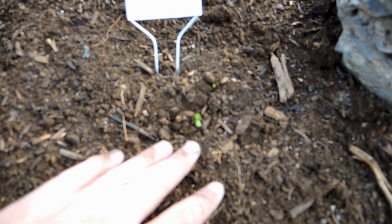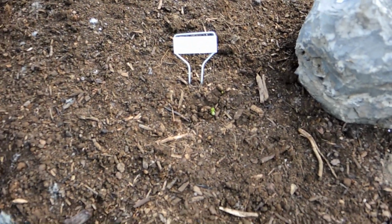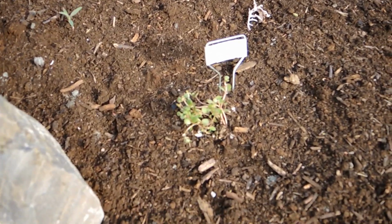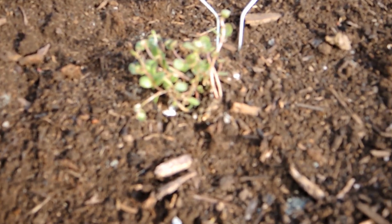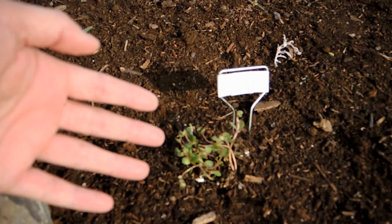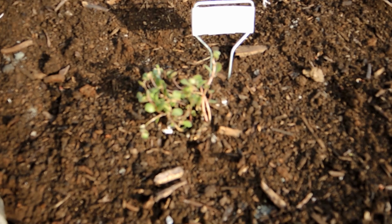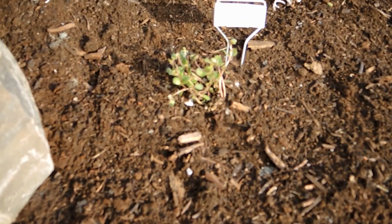Super excited about that one. I didn't order it, but I hope that it fills in this whole area with lovely color. And then over here we've got the sedum, the Sun Sparkler Lime Zinger. Is it going to focus? Hopefully it's in focus. Hopefully this guy grows up and takes over this whole corner as well.